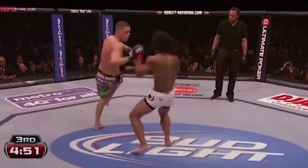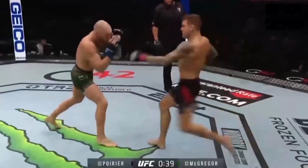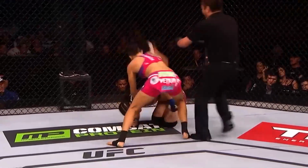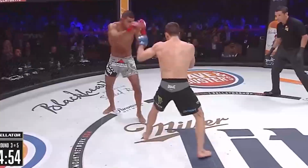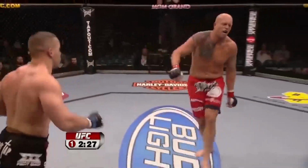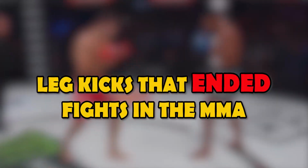Leg kicks are among MMA's most crucial and yet underappreciated elements. They can provide a significant advantage in a bout by making your adversary feel extremely uneasy when they put weight on the leg you've been assaulting. Leg kicks aid in the preparation of other attacks, lessen the force with which an opponent may strike, and make them hesitant. Let's take a look at some of the leg kicks that have ended fights in MMA.